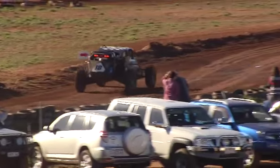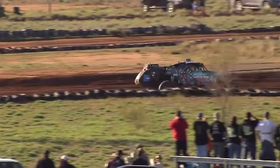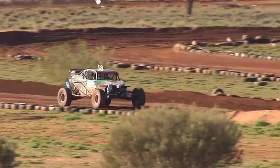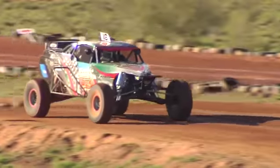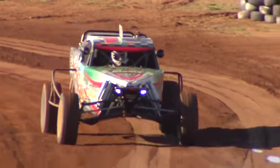Bentley rolls back in now in the Racer buggy. 3.5 litre Cadillac motor in the back of that machine. It's a new design, very different type of car. Oh, this is painful, ladies and gentlemen. He's got a few more to go.